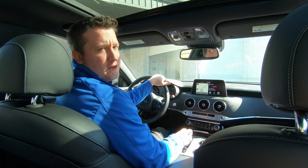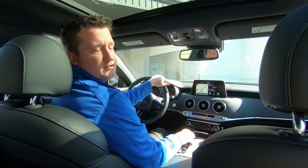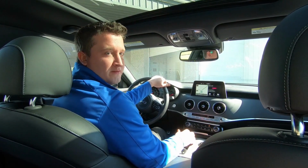About to take you on a test drive of the 2018 Kia Stinger GT2. Let's go for a spin.